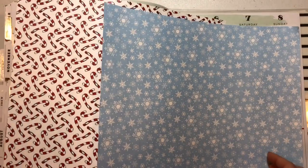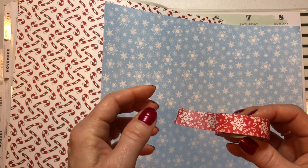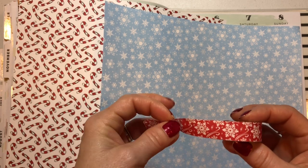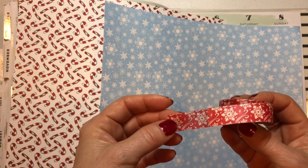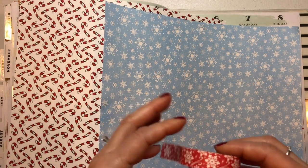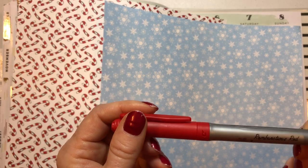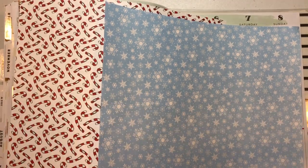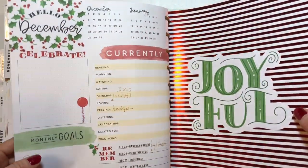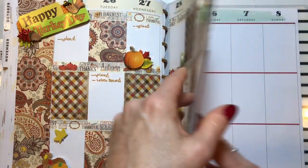a candy cane toss. And this is the washi that I've chosen, and I got this at Michael's in a big tube about a year ago, and it just reminds me of the festive little town that they have called Chestnut Hill. And I'm going to be using this Bic marker in Remembrance Red, okay? And I made my own stickers with my Cricut. So let me go ahead and take my pages out of my planner, but I'm glad that everyone enjoyed my Thanksgiving theme.